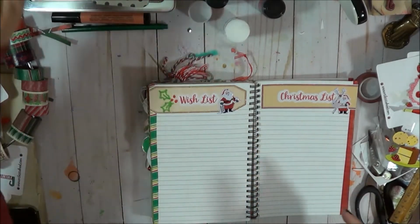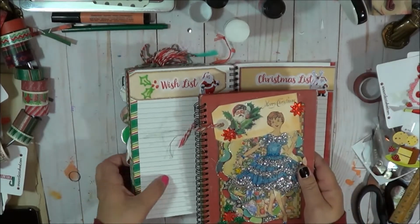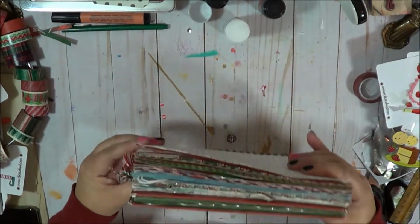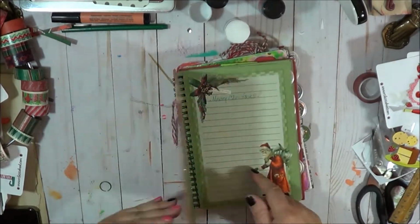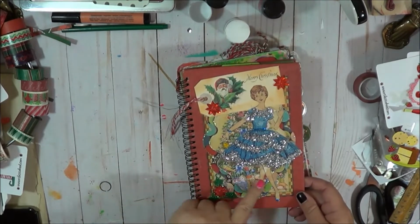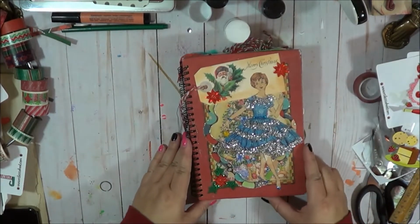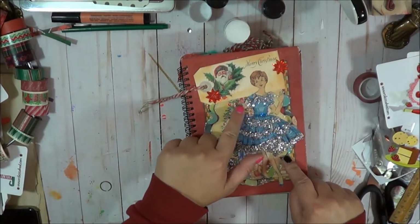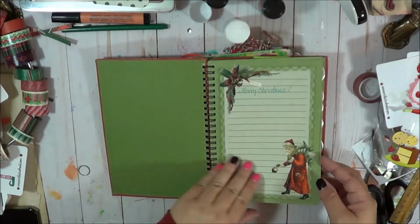But really quickly here, before I close up this video, I wanted to show you guys these are the 2 years that I've been planning my Christmas in the spiral notebooks. And I found this one. This was my first one. I picked up this little journal at the Dollar General, and I basically did a Mod Podge of this girl from a dress pattern. But I'll show you really quickly.